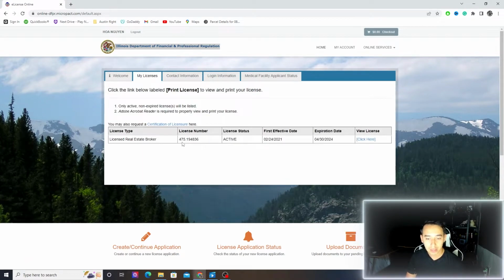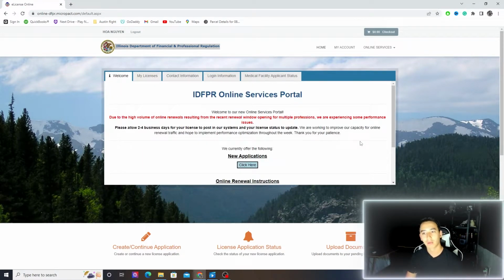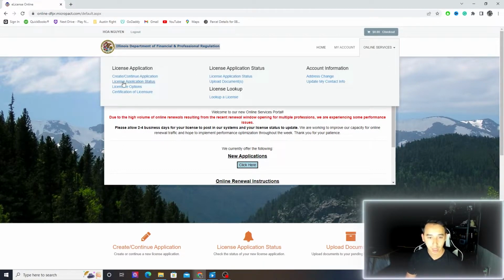You can see your license. There's my licensing number, so don't steal that. But this is actually not where you're going to want to be. What you want to do right now is go to online services. And over on online services, you're going to go to licensure options.